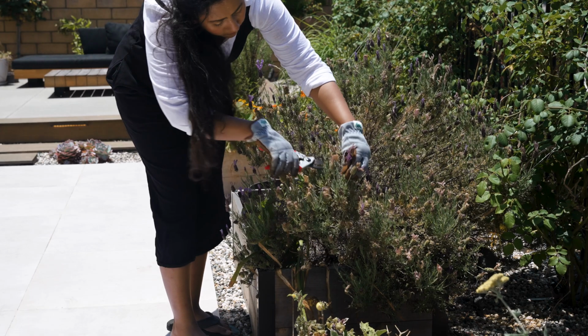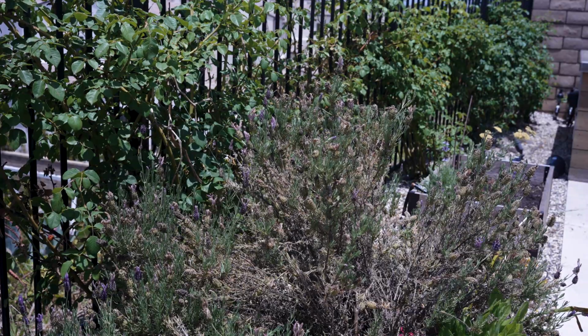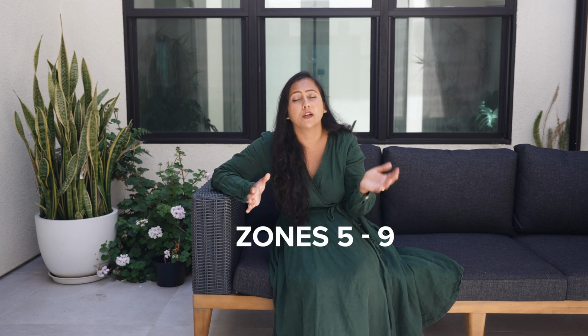Remember, this is a woody herb, so it needs to be pruned regularly, and especially in winter, so that it doesn't turn into the mess that you see that was in my garden. It is hardy from zones 5 to 9, depending on what variety you grow, but can also be grown in zones 3 to 4 if you provide it with good protection.